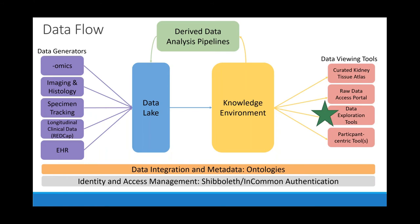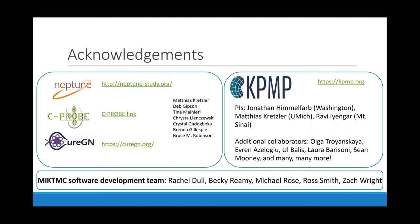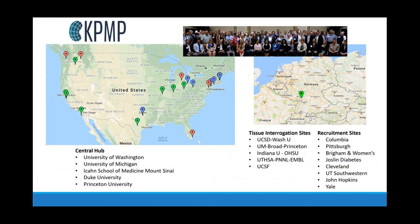But that's the intention. So with that, there's a ton of people that are behind all those pictures I showed you. KPMP especially is a very exciting project with a lot of really great collaborators, especially the ones from the UW for this audience. And there's my team as well. So again, KPMP, that's all the different groups involved. And I'll take a question or two if anyone wants to stay in instead of getting coffee. Thank you.